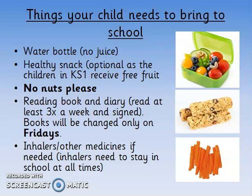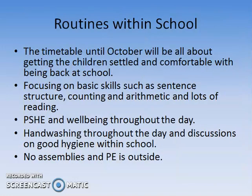Reading books can be sent in every day. If you would like to ask us anything, please can you write it in the reading diary and we'll try to read them every day and send a message back if possible. Some people have already sent in inhalers for their children. If your child needs any inhalers or medicine, can you please send it into school and let us know what it's for?